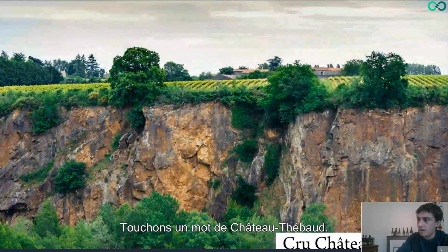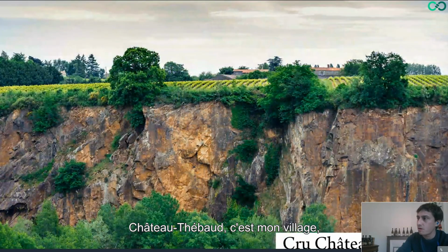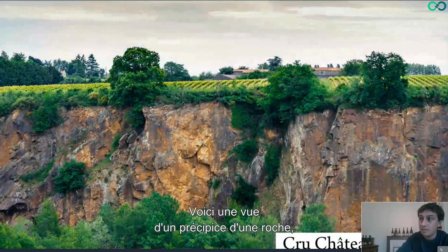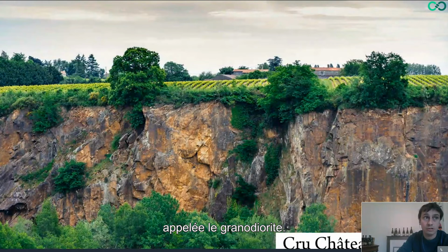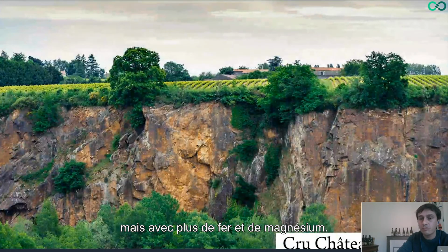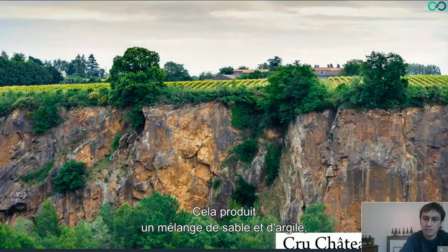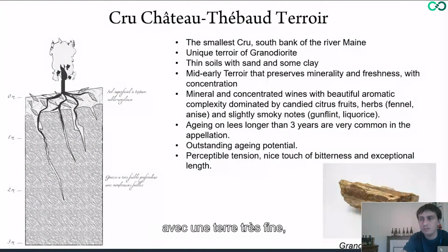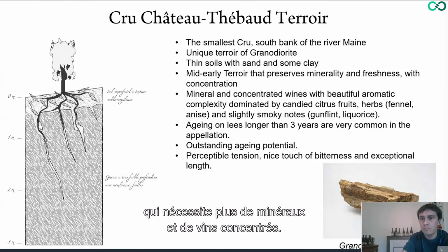So then let's say a word about Château-Thébault. Well, it's my village, so I'm very close to it. Here is a very dramatic view of the cliff of a rock called granodiorite. It's close to granite, but with more iron and magnesium in it. It produces a mix of sand and clay in the soil, with very thin soils that usually lead to much more mineral and straight wines.